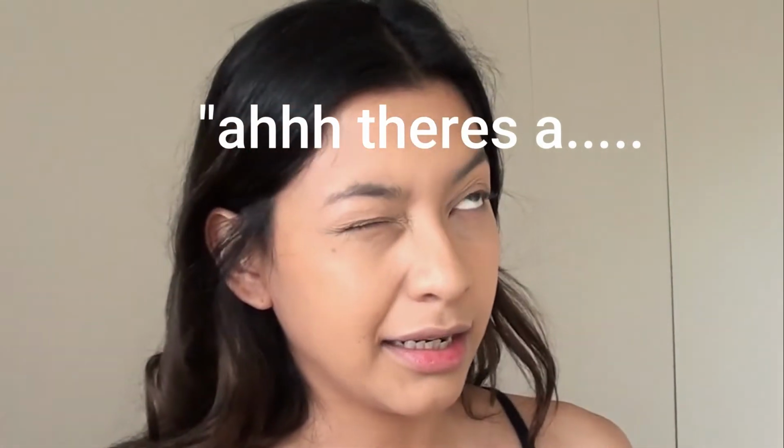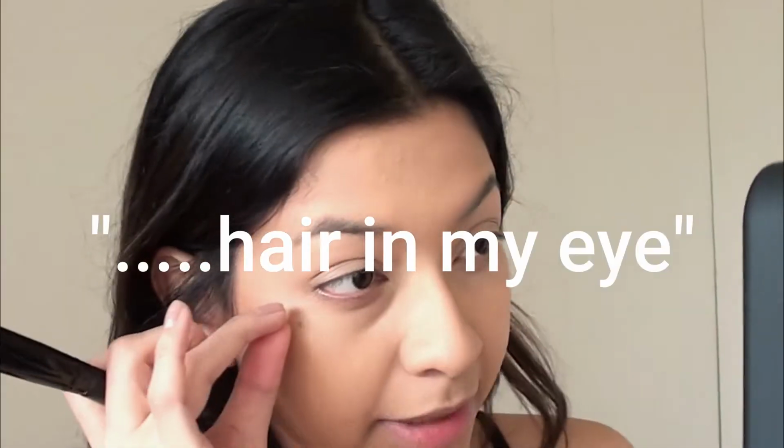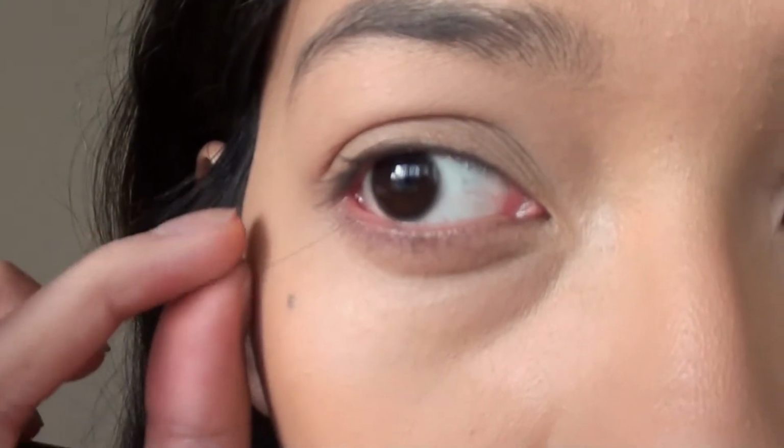Ooh. Oh, there's a hair in my eye. You guys, I look so weird. Like, in the mirror, I look more orange than I do on camera. Let me see if I can fix this. Ooh. This is what my makeup looks like so far.